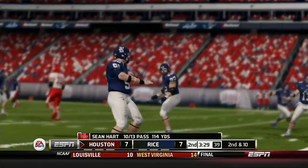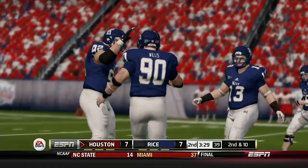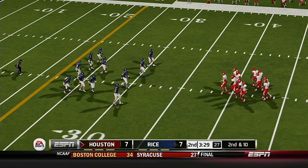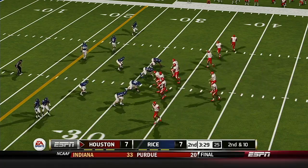Quick strike to the back, no good. The intended receiver on the play. That makes it second and 10. Second down and 10 to go. Ball on the 32-yard line.